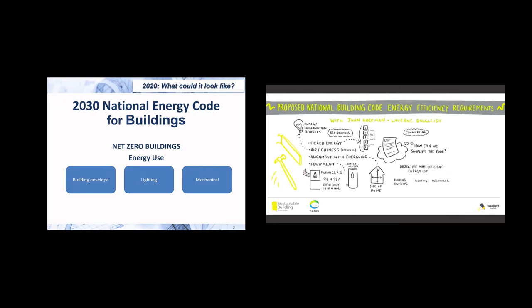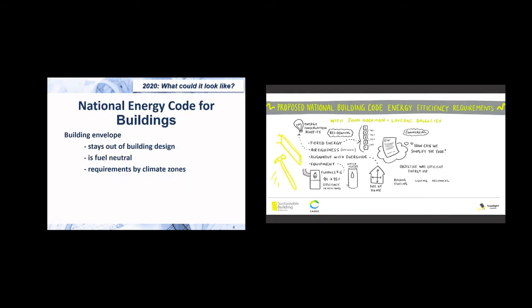When we get into the NECB, we made some, I think, really important decisions at the start. We decided that the building code should not get into designing buildings. We shouldn't dictate to the builder that you have to do this, or the designer, you have to do this. We should allow for innovation. We should allow for new products. We should allow for new designs. And so the code itself should stay out of dictating how you build your buildings, how you design your buildings. And I think that's very, very important. And personally, I will always push for that.